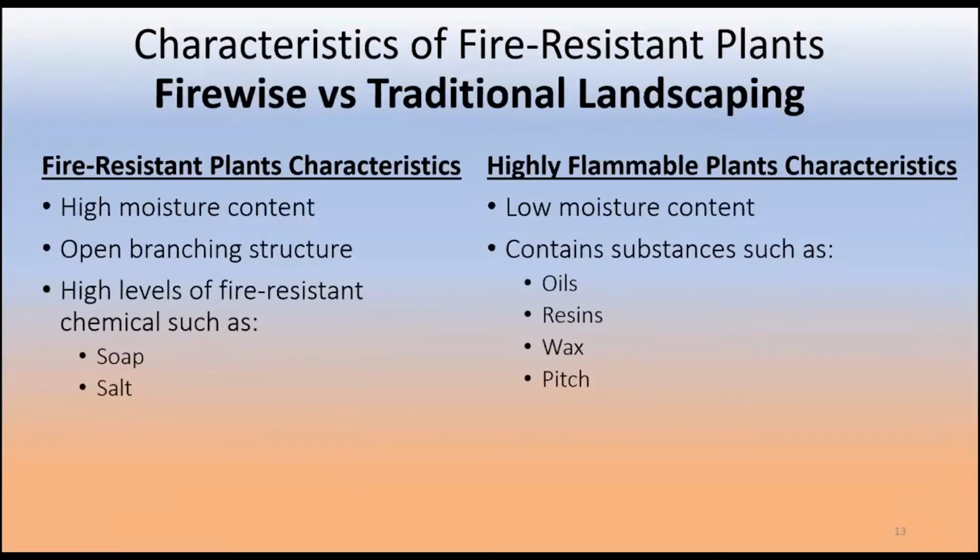Part of the answer includes understanding the ignitability of vegetation on your property. Let's face it, all plants will burn. There are no fireproof plants. Firewise or fire-resistant plants possess important qualities. High moisture content, which acts as a heat sink, reducing the intensity and spread of fire. Open branching structure on plants reduces density of the plant material, thus the fuel source. And higher levels of fire-resistant chemicals, such as soap and salt, will slow down ignition, possibly slowing down a wildfire.